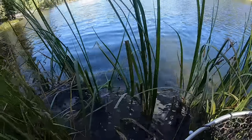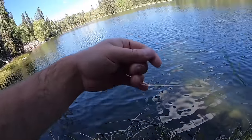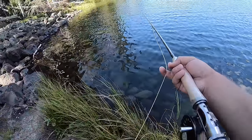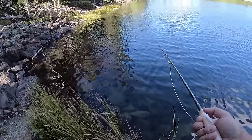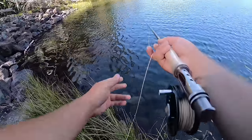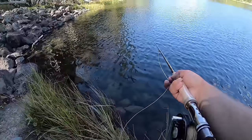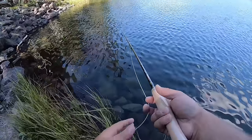There he goes. Well, we're definitely doing better than I thought we were in terms of numbers. Not so much size. You know, I'm going for the bigger fish, obviously, but we're catching a lot. We've caught 6 so far, so not bad. And we've missed so many bites on and off camera. It's ridiculous. So I'm pretty pleased, but if we can just get one big fish, I'll be satisfied.